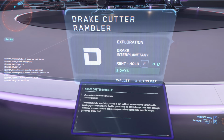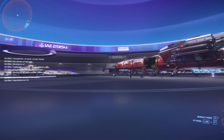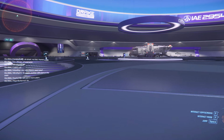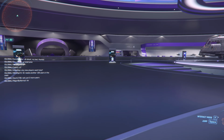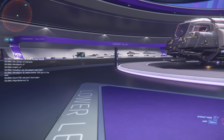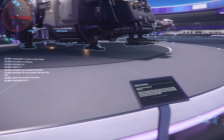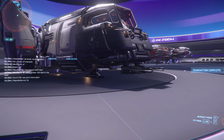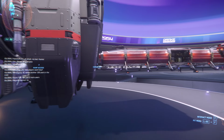Have a lot of range. It's the Expedition model. Classic effects on this one. I like this guy. Oh, Cutter Scout. So he has the better scan. Loses a little space, but he's got better scan.